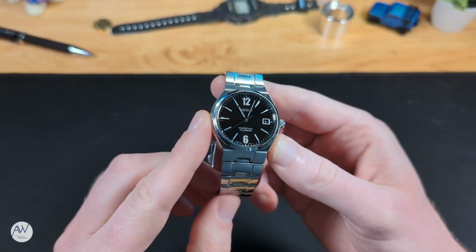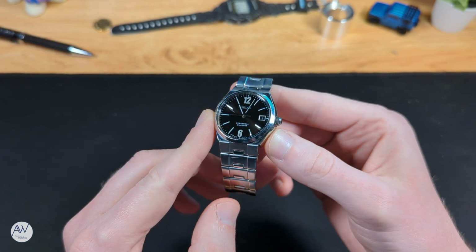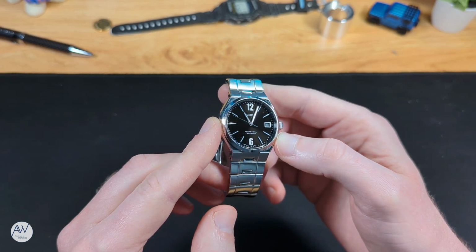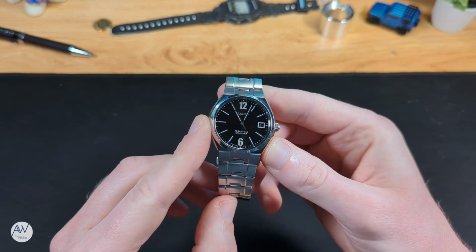Another subtle detail on the dial is the fact that it's actually a black sunburst dial. It's not always obvious and usually looks just like a flat black dial, but when it catches the light you can see a slight shimmer. I'm not always a fan of black sunburst, but I do really like this one.